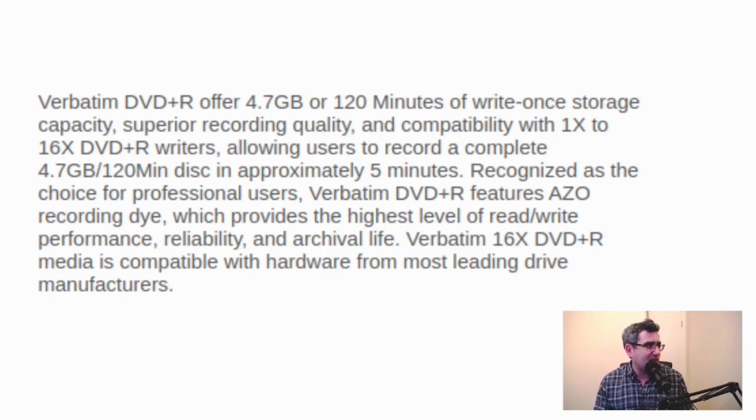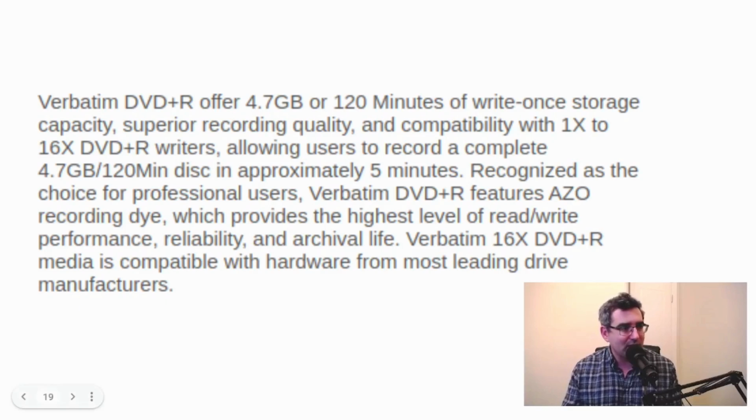And this is what Verbatim say about it. Recognized as a choice for professional users, Verbatim DVD+R features AZO recording dye. So it's a type of recording dye, and it provides what they say is the highest level of read-write performance, reliability, and archival life. So if you know about this mysterious AZO dye, what exactly is in it, what's in the regular dye, please let me know in the comments. I don't know any more than what I have on the screen.